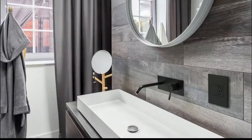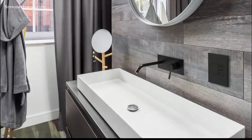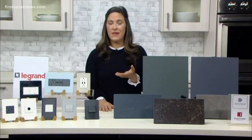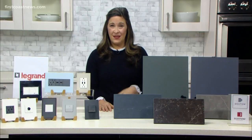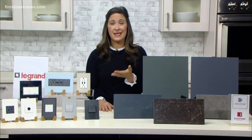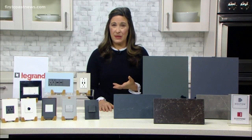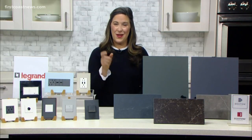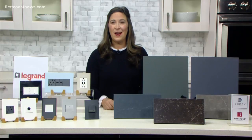Now they fit flush into the wall. You don't see the screws, which is incredible. You can pair them with tons of different back plates. They also fit into your existing electrical boxes. And as you notice, many of them have USB ports, so you don't have to deal with futzing around looking for your second plug to go into the wall.